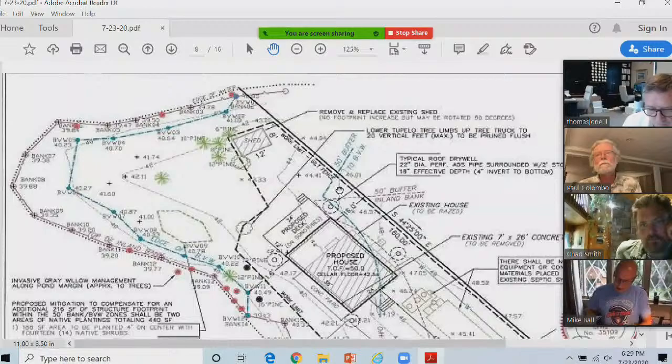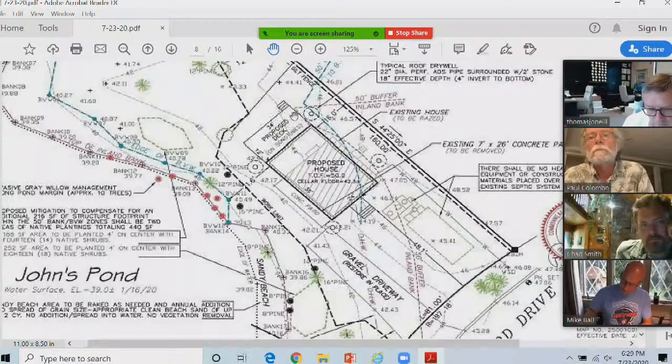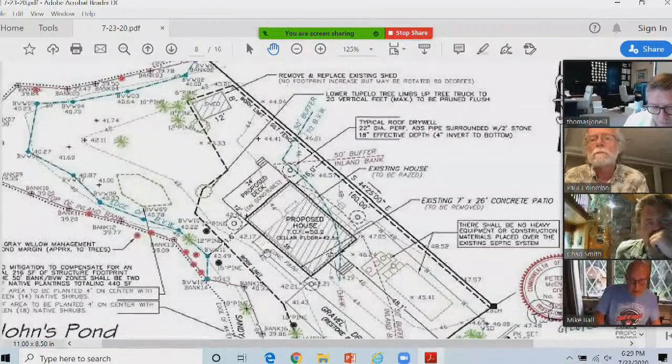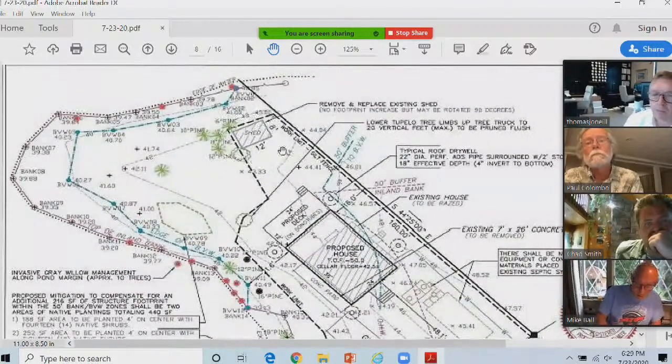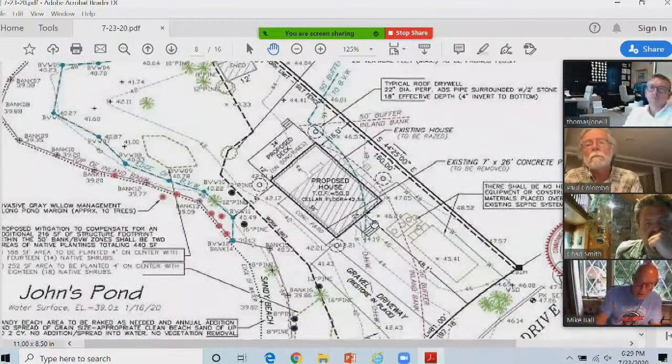As I mentioned, they are removing a concrete patio. They are adding on an open deck to the rear of their house. So the net increase of structure footprint is 216 square feet. So a relatively small footprint increase over existing lawn, which is, I think, important to know. They've got a 5x8 wooden shed that's a little bit closer to the water, and they're going to rebuild that, no increase in size. They've got a tupelo tree in the 50-foot buffer that will be over their new deck, and they would like to prune that tupelo tree up to a maximum height of 20 feet to allow a little separation between the deck, which is a first floor deck, and the bottom of the tree branches.